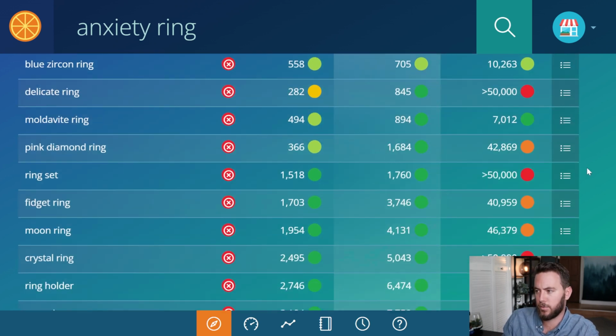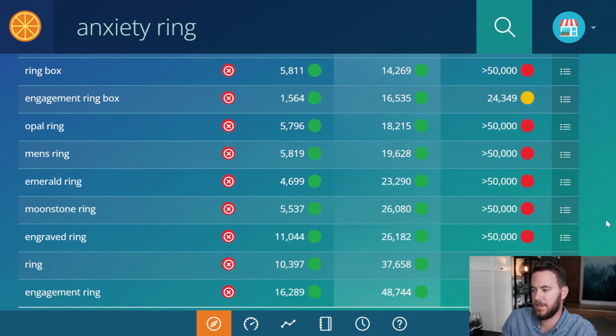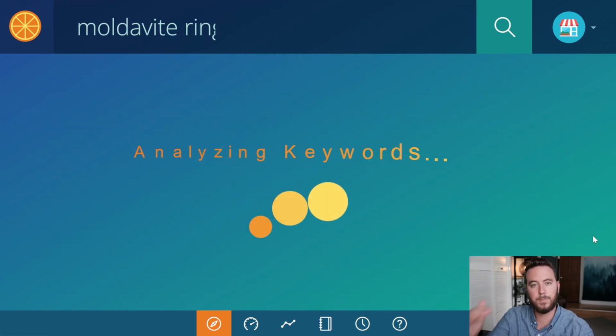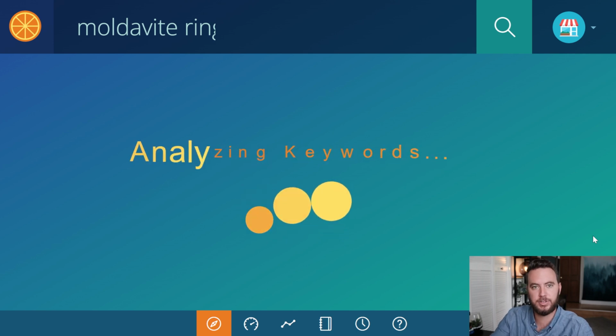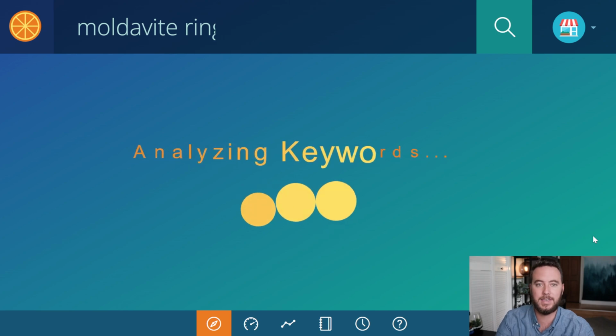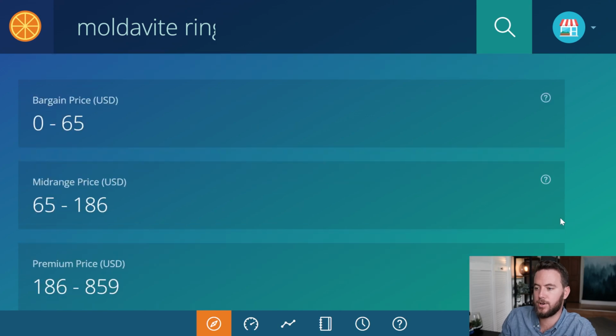So if we scroll down a little further, we'll see if there's any other keywords that kind of fit within that sweet spot. Nothing here on the first page. So let's jump into one of these keywords, Moldavite ring. We're going to repeat that process for Moldavite ring. And we'll see if there's any other popular ring types that are out there that we can add the anxiety piece to it. So let's scroll down to similar shopper searches.